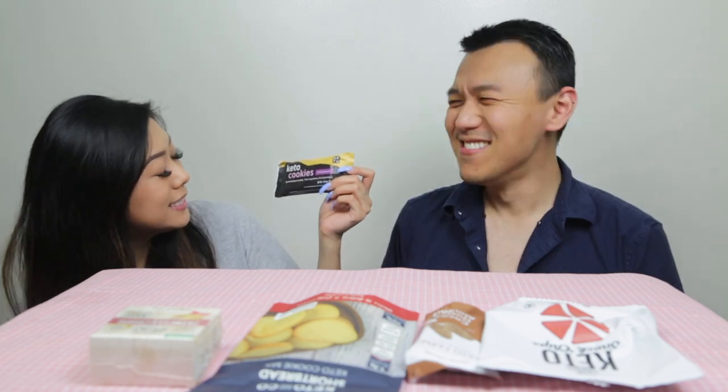No, don't. There's chemicals in there. This is snickerdoodle flavor. Clean ingredients full of goodness. It says 3 grams net carbs per serving. Oh, so there's 2 cookies. Are we gonna eat the whole cookie or share one? We should share one. Ooh, snickerdoodle, I love. Cinnamon. Mmm, I like the cinnamon.